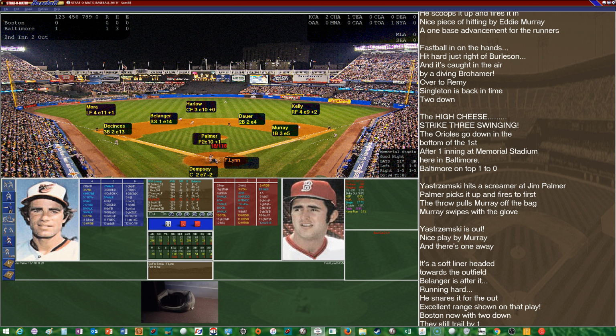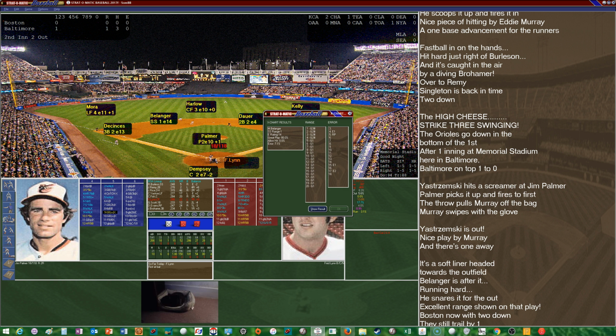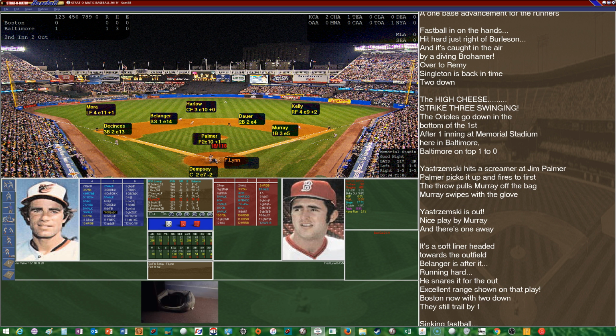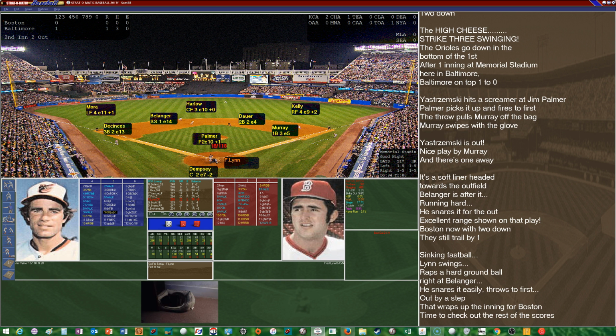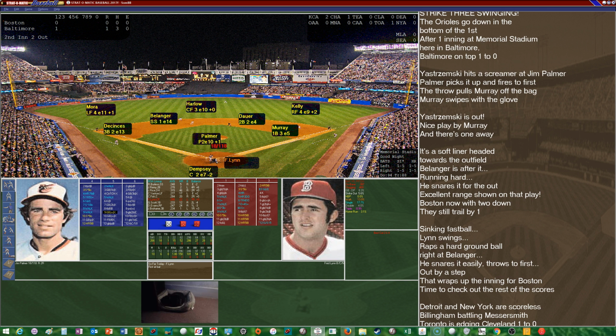Brings up Fred Lynn. Lynn comes in hitting .286 with 15 homers and 52 runs batted in, on a pace for 30 homers and 100 RBIs, which would better his totals for the actual season. Here's the windup and the pitch. And that's going to be a range check on Belanger. Excellent range at shortstop. So he should handle this one. Gets in front of it. And he'll make the play over to Murray for final out of the second. So after 1.5, it's Baltimore 1, Boston nothing.